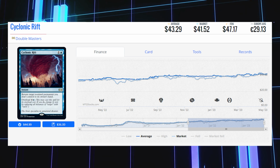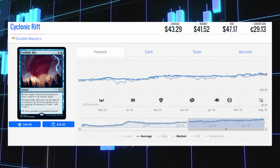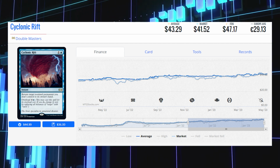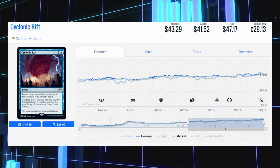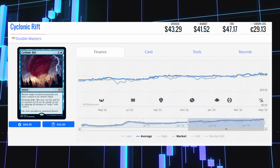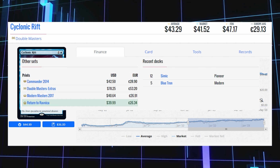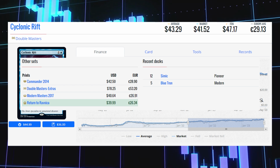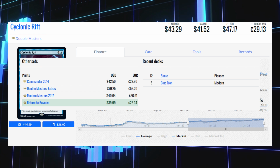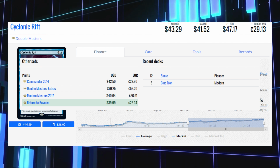And the final card on our list is an absolute powerhouse in the Commander format. And this is the Double Masters printing of this card. It's Cyclonic Rift. It's currently sitting at $41.52 for its market price, and its average price is $43.29. And this card does have quite a few printings, like the Commander 2014 version sitting at $42.50, and the Borderless version from Double Masters sitting at $70.25, the Modern Masters 2017 copy sitting at $40.64, and of course the original copy from Return to Ravnica sitting at $40.